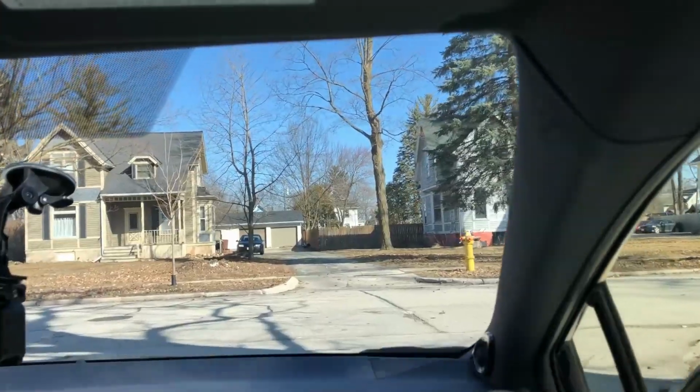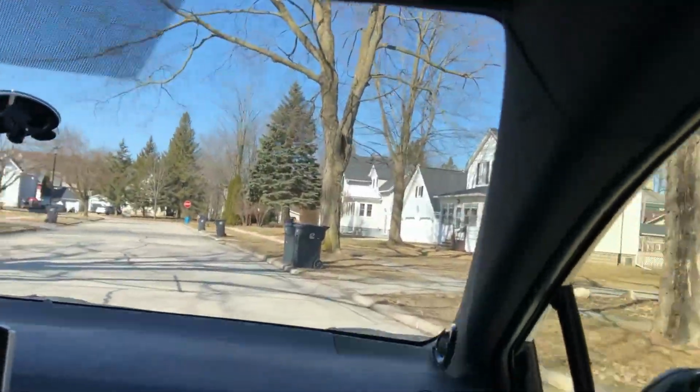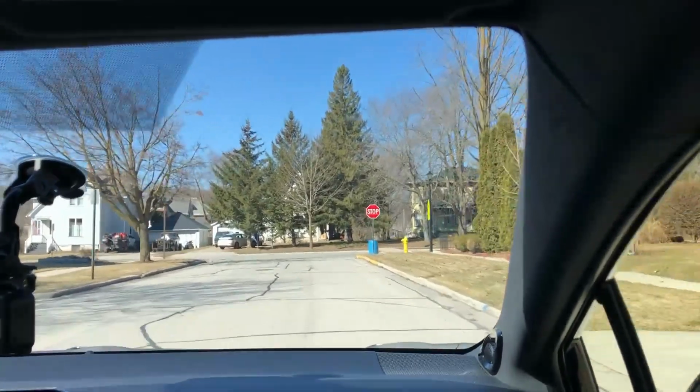All right, let's set off in this new Toyota Corolla Hatchback. And first things first, we're going to be driving around the city. And it's pretty peppy around here. It enjoys being tossed around these city streets.